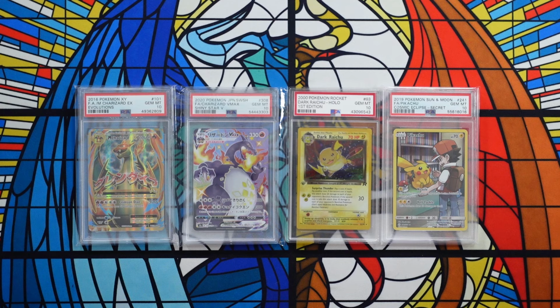So he got the card, and it was indeed fake, and he reached out to me and he's like, hey, look, here's what happened. I want to send this card to you so that you can do some comparison. So big shout out to Nick over at Windy City Pop Shop. I appreciate you providing me with this fake Dark Raichu Holo, let's jump in and take a look and compare some things.